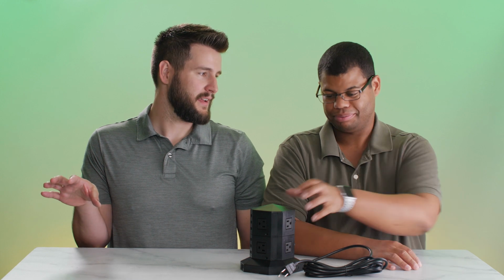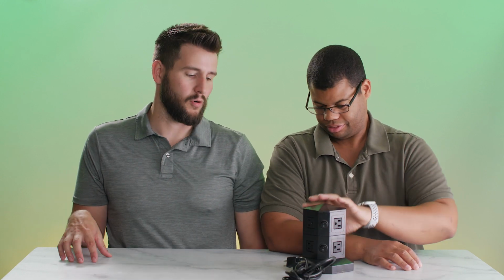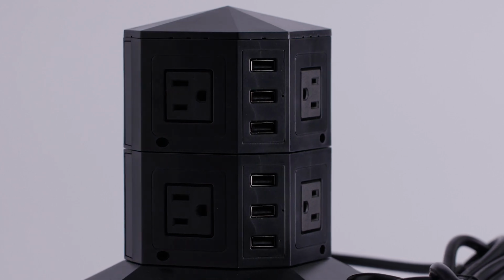I would have never thought to get my dad something like this, like a charging port. Because I feel like in every house there's always the one spot where it ends up being the charging, plug stuff in spot. And there's a traditional power strip, of course, but this keeps everything separated. I think it looks kind of nice, and it's got the USB ports right on there.